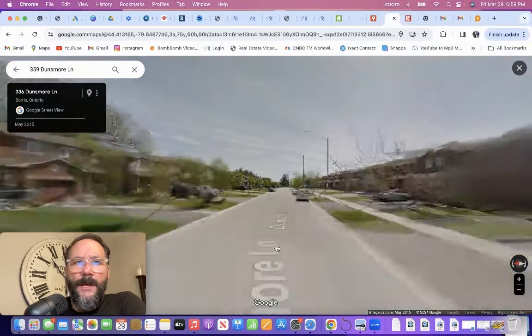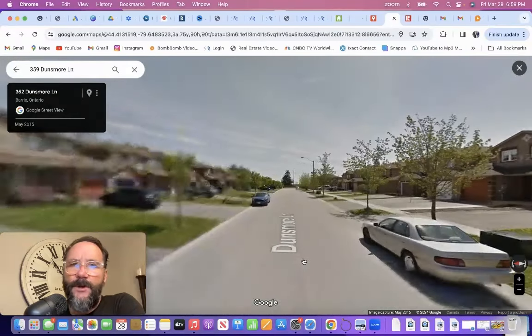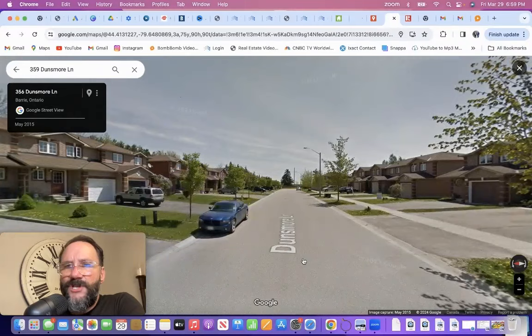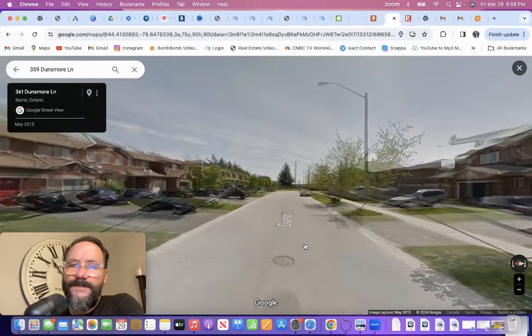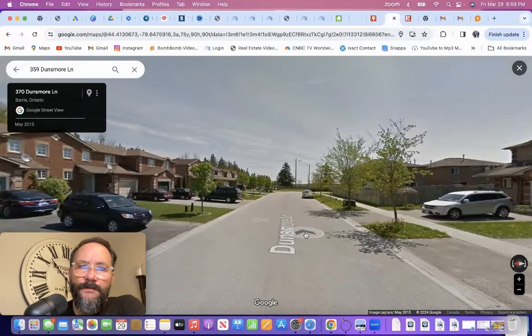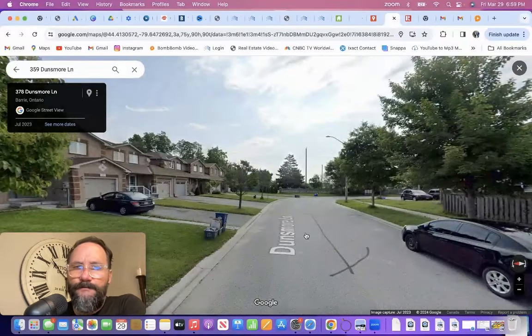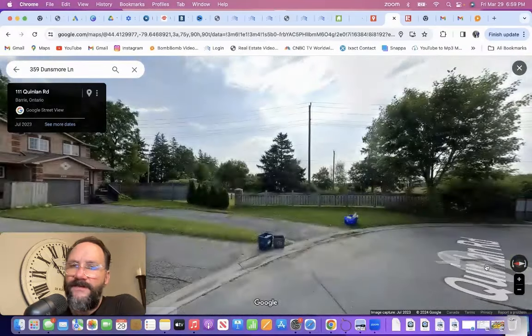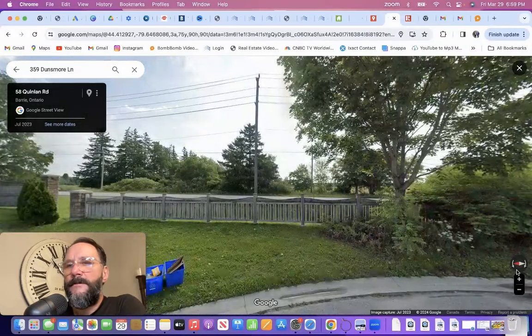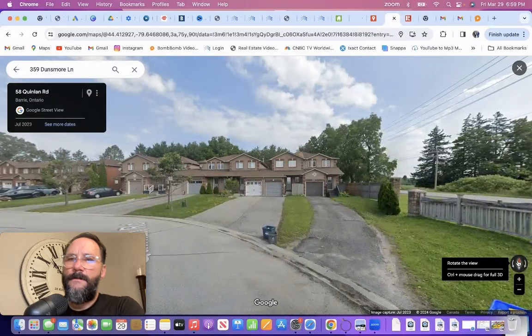There we go. Again, tons of townhomes, okay? So values are cheaper, as I mentioned. I'm surprised there's not much garbage and blue boxes filled with beer bottles, because it's run by tons of investors, as I mentioned.